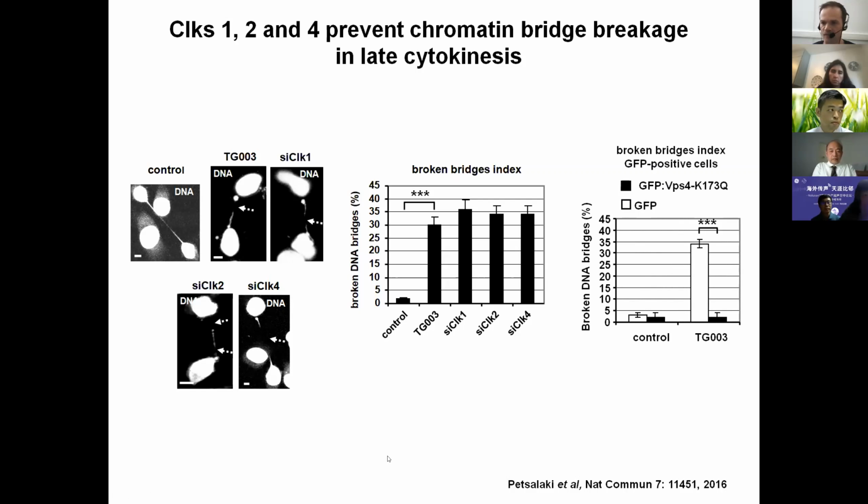Also importantly, when we transfected cells with a dominant negative VPS4 mutant fused to GFP that inhibits abscission, we noticed that cells transfected with this mutant, which is the black bar here, so cells that cannot complete abscission, exhibit reduced broken chromatin bridges compared with the GFP-only controls in the absence of CLKs, which shows that CLKs prevent chromatin breakage by acting in the abscission checkpoint.